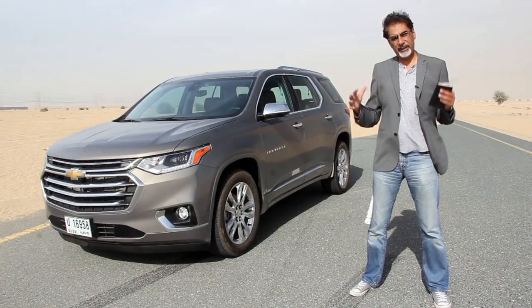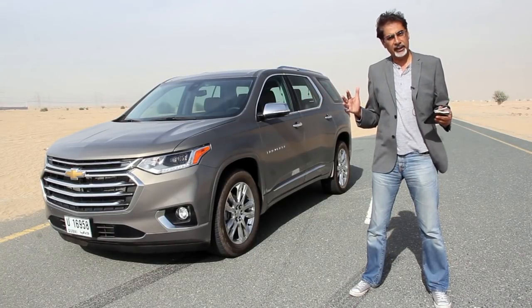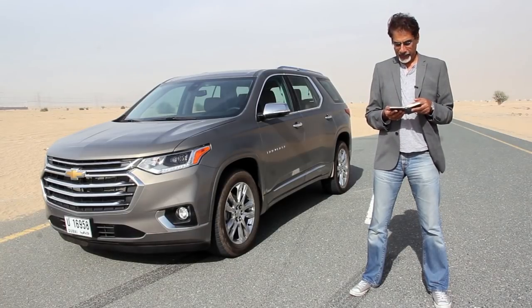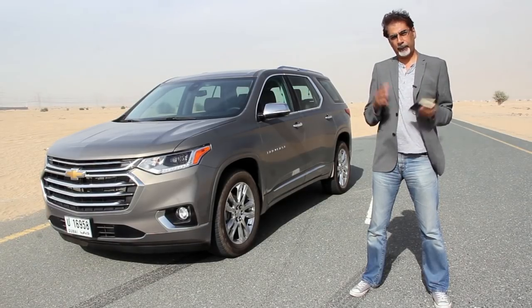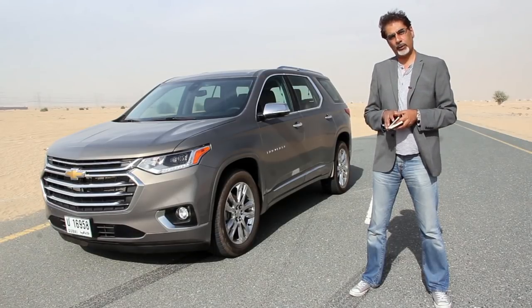It's got certainly a beefier, bolder look about it, and the grille is sort of a widened, taller version of what we've seen before on the Impala and the Malibu. Under the bonnet is a reworked version of the 3.6-litre V6, now with 10% more power, puts out 310 brake horsepower, and it's mated to a 9-speed automatic.